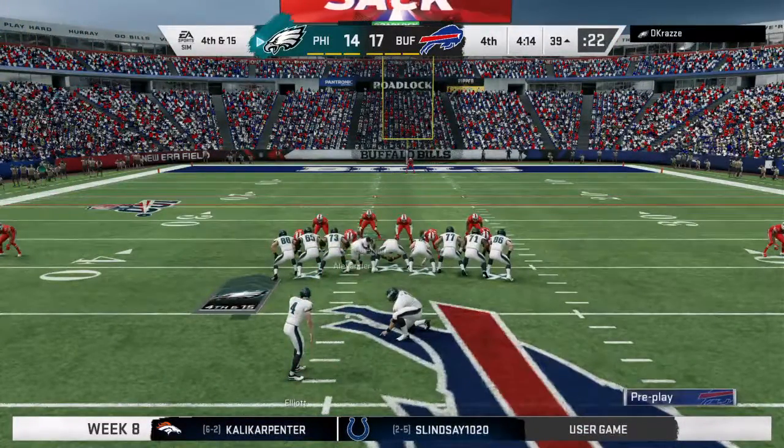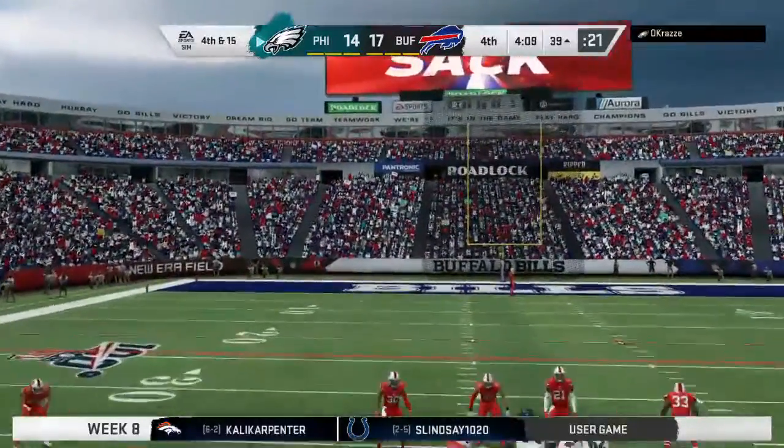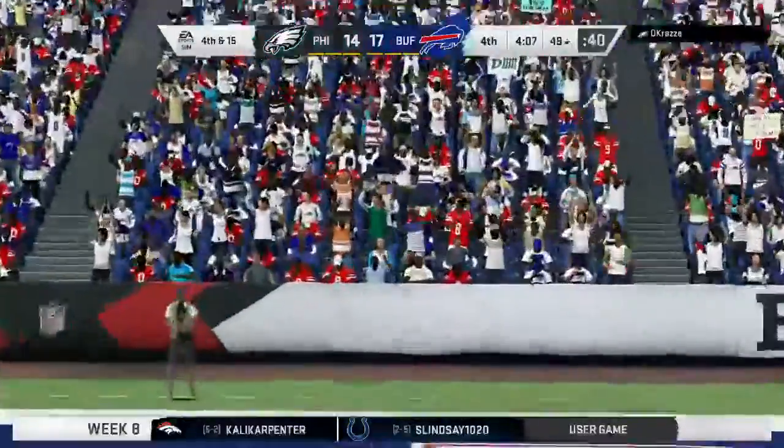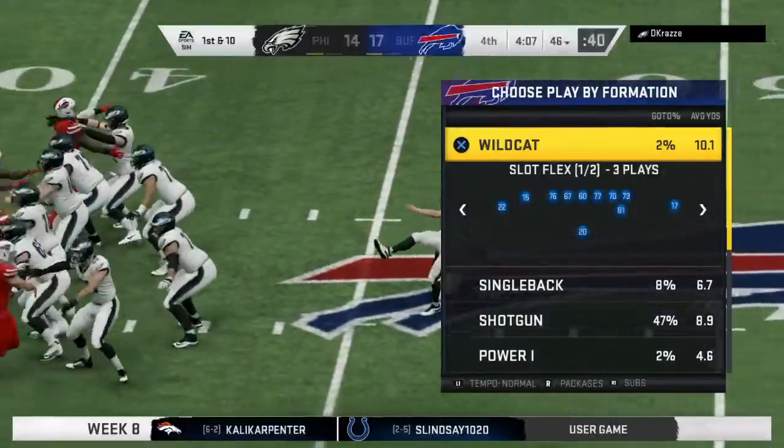So that just brings us right back to what you said in the beginning. A great job defensively. Nowhere to go with the football. That led to the sack. And this kick is not going to get there. It's short and no good.